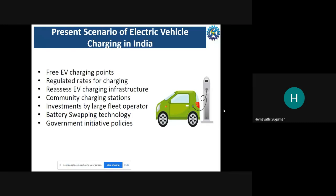So the government has presently initiated how we can provide free charging points, and how we can regulate the rate also. Because we have a rate for petrol and diesel, but how can we set a rate for electric vehicle charging? And EV charging infrastructure, community charging stations, investment by large fleet operators, and another technology, battery swapping technology. This is one more technology.